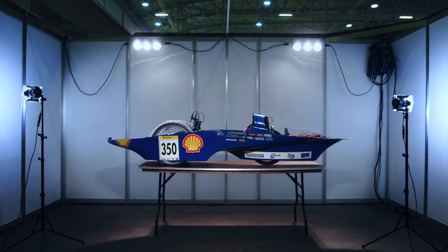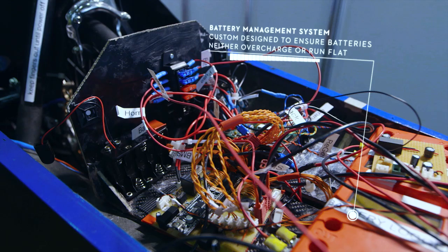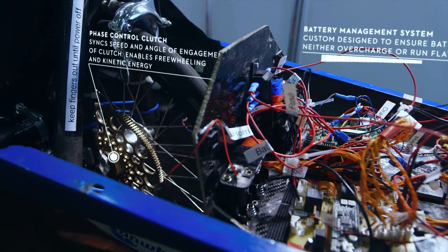This year PV is on board the vehicle. The PV guys were thrilled with the energy that was harvested. We still got about 10% of our propulsion coming off the PV, which is really impressive.